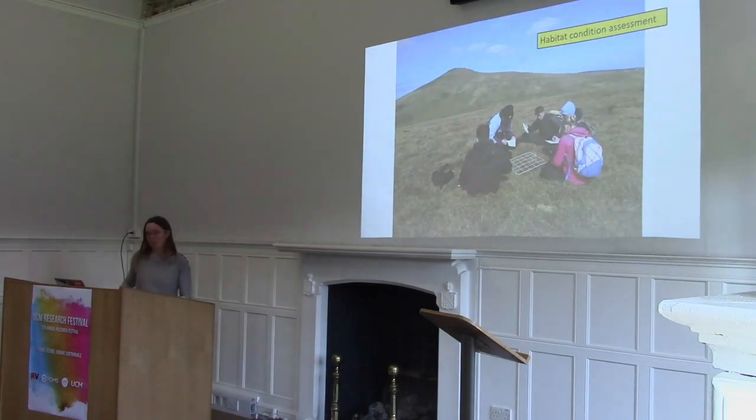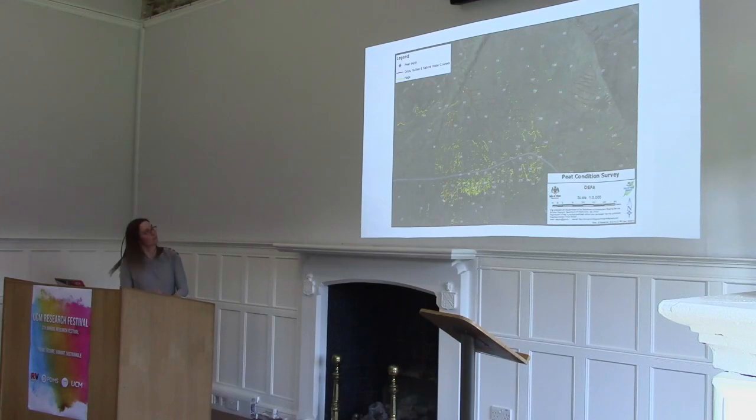We also do mapping of the habitat condition. We don't quite do it this way, but this was the students that came over, and they were looking at habitat surveys, of species surveys on the bog. But for our habitat condition assessment, we use 2 metre by 2 metre quadrats, and we record what positive indicator species there are, amongst other things, negative indicator species, species diversity, any erosion features that are nearby, and things like that. And then we come up with a map that looks something like that.